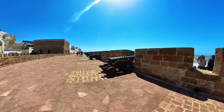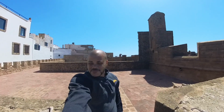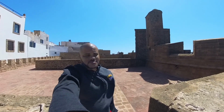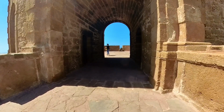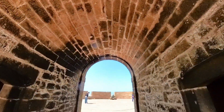Now this area here at the Fortification, it's right near the Medina, it's right near the beach. My hotel is not too far away from here, so everything's in the same general area. Here you can see, as I was talking about the wind, I'm just standing there and you can see how the wind is just blowing like crazy. It wasn't as bad as some other areas, but up here the wind was really, really bad.